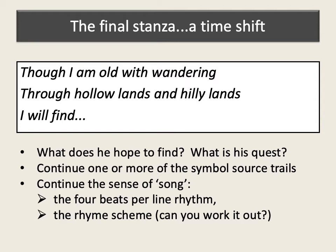When I read it, it was beautifully easy for me to read aloud those four heavy beats per line. It's got a beautiful regular rhythm and it has a rhyme scheme, which we haven't talked a lot about, but you could go back, look at the ends of lines and see if you can work it out and see if you wish to continue that. So pause the video here, have a go at that taster draft, complete the poem for yourself.